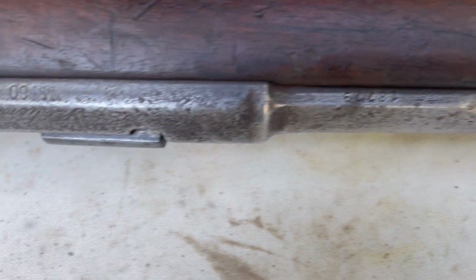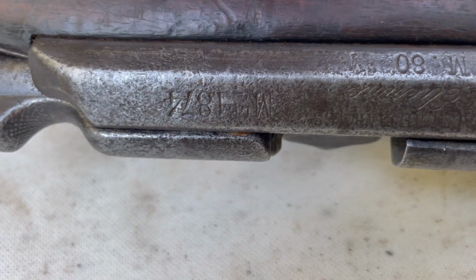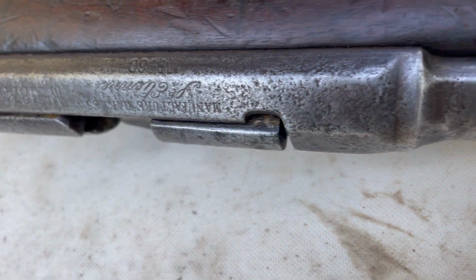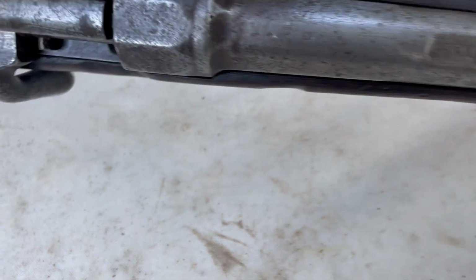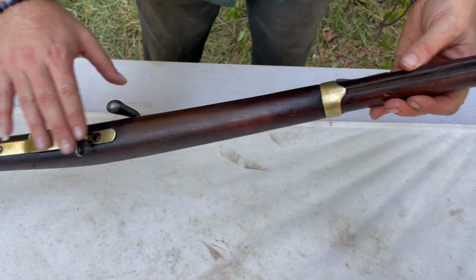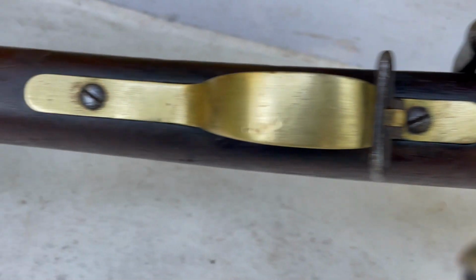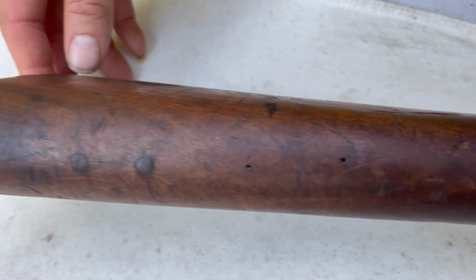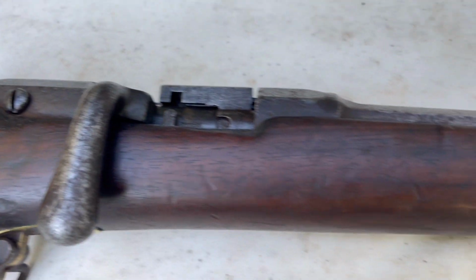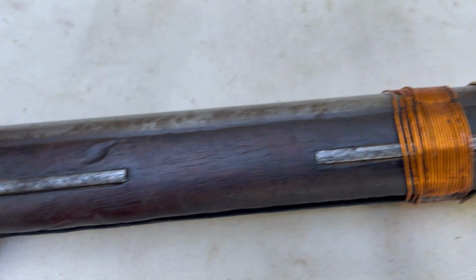Bands. It's the M80. It's a 1874 receiver. This is a Gras. It's not converted from a Chassepot. And I'm really, really impressed with the wood grain on this rifle. It's pretty great. We're gonna get the rear sights made so we can get these things to the range.